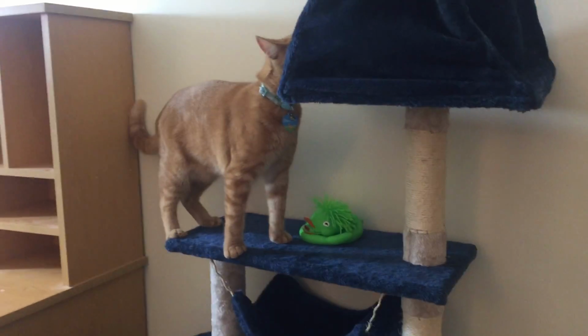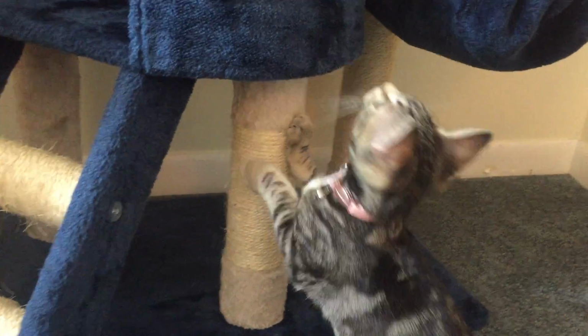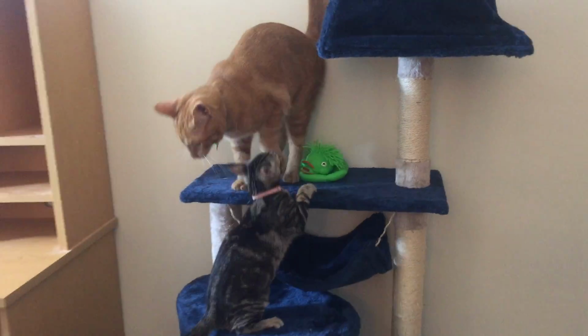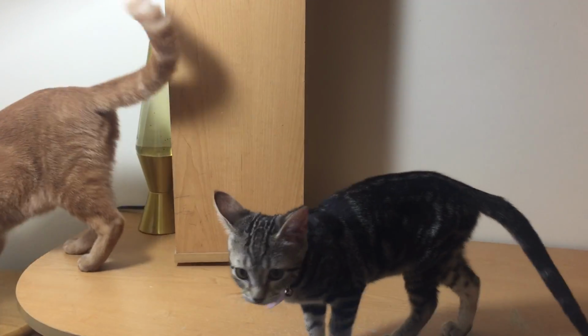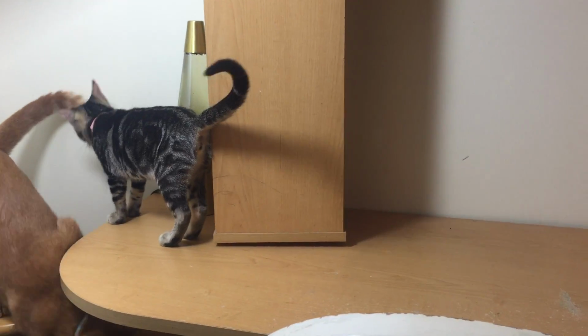Oh, he'd rather sniff. He's my sniffer. All he does is smell everything. That's all he does. Oh, good girl. Do that on there and not on my furniture, okay? Good girl. Oh, she's gonna go up there and investigate again. She's gonna investigate that green thing. What is that? Whoa! He just came out of hiding in there. They're checking out the new room too.